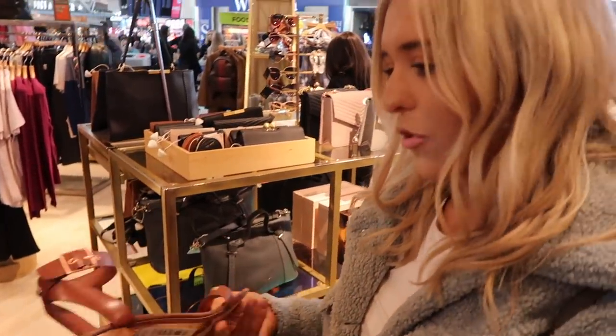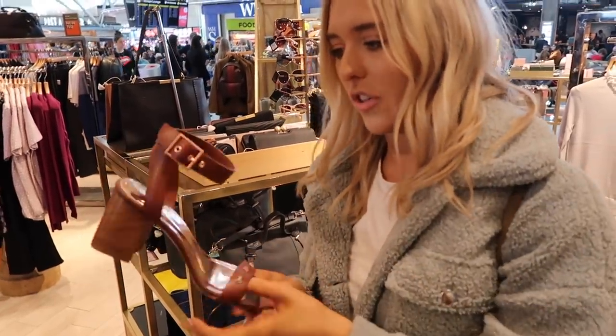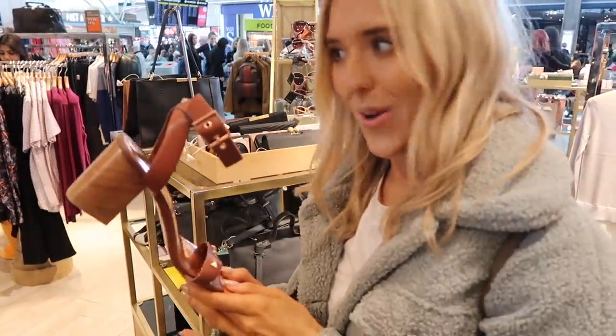I love these. I'm going to try some of these on. These are so lovely. I love spring sandals. Actually, these could definitely work for both Dubai and Paris. And it's a colour in tan. Let's try some on.